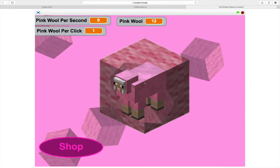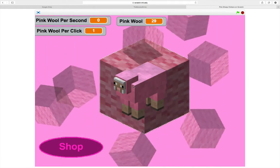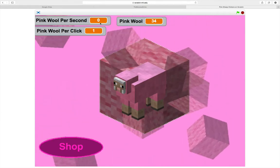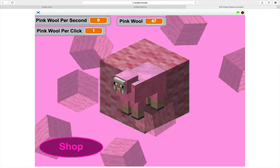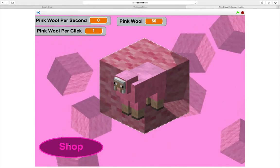You click the seep like so, click, click, click, and your pink wool up here goes up. You can get pink wool per second. I currently get 0 per second. How much wool per click? 1 wool per click. And I've got 60 already, so I'm going to show you what else I have.